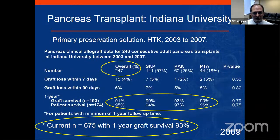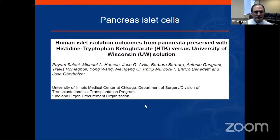Again, we went on to use it and have published several more papers, including this one in 2009 with above 90% survival. And now we've done almost 700 pancreas transplants. Again, HTK is our primary preservation solution, and our graft survival at 1 year is 93%. So we feel very comfortable continuing to use it.